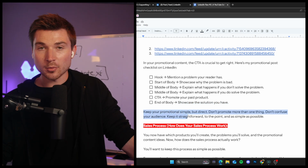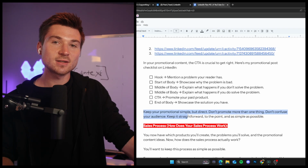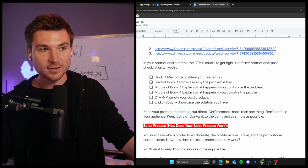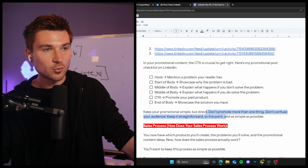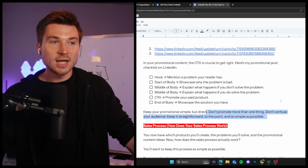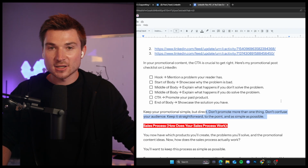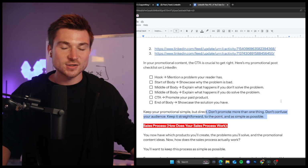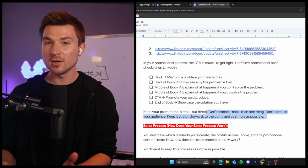I want you to make sure to keep your promotional very simple but direct. The more direct and straightforward you are, the less confusing it is, and the more your audience is going to want to actually buy the thing. Don't promote more than one thing. Don't confuse your audience. Keep it straightforward, to the point, and as simple as possible. If you have a CTA saying to follow you, and a CTA that also says repost this, and you have a link to your post, and you also say watch this YouTube video, if you have too many CTAs in one post, your audience really doesn't know what to do. So make it very direct.